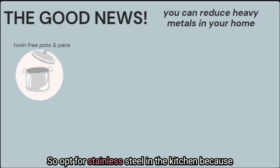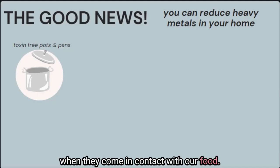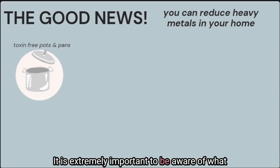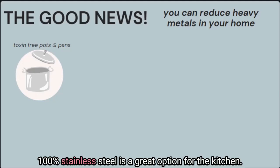So opt for stainless steel in the kitchen because heavy metal toxins are so easily ingested when they come in contact with our food. It is extremely important to be aware of what we are cooking and storing our food inside of. 100% stainless steel is a great option for the kitchen.